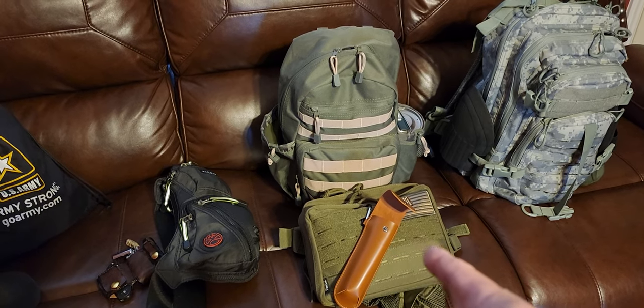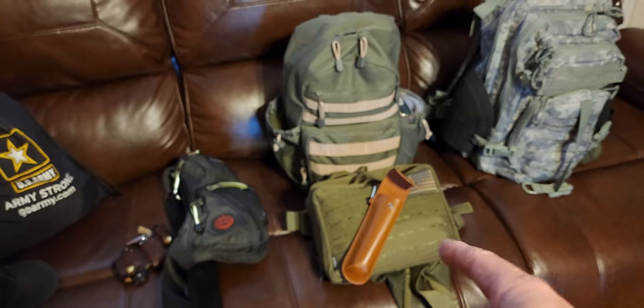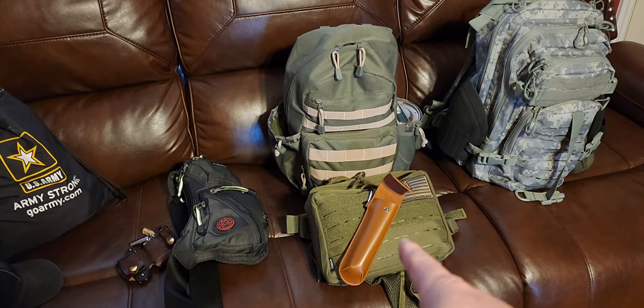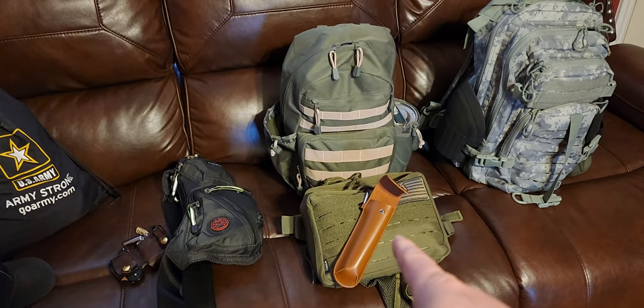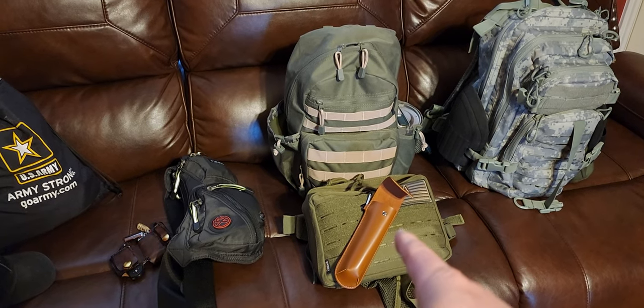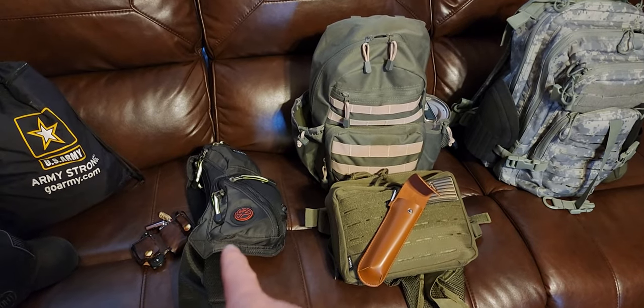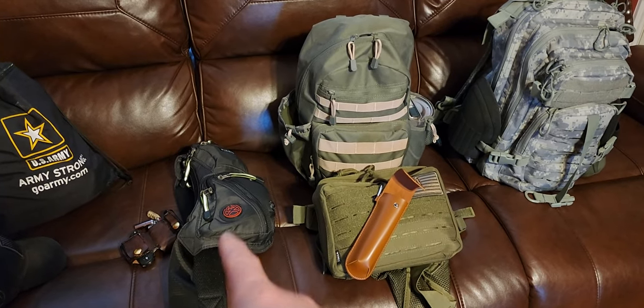if I happen to come across some dangers in the wilderness, that also houses my self-defense items like sidearm, non-lethal mace, and things like that. Okay? Now, that right there is an EDC pouch.